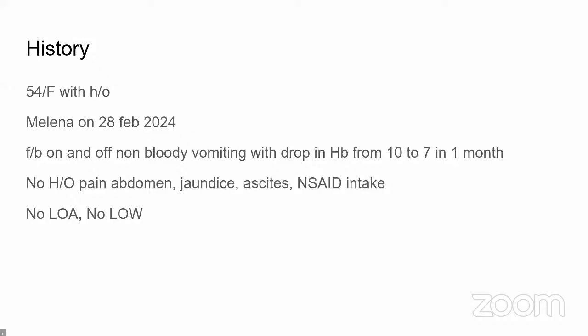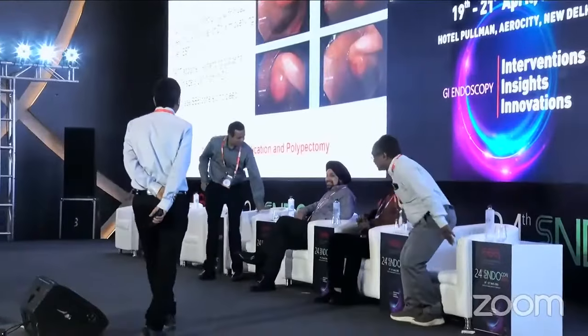54-year-old female who presented with melena on 28th Feb 2024, single episode, followed by on and off non-bloody vomiting with a drop of hemoglobin from 10 to 7. Upper GI endoscopy done elsewhere.